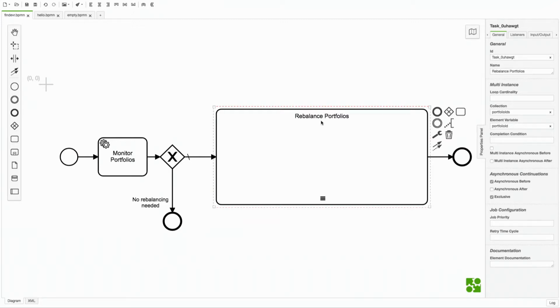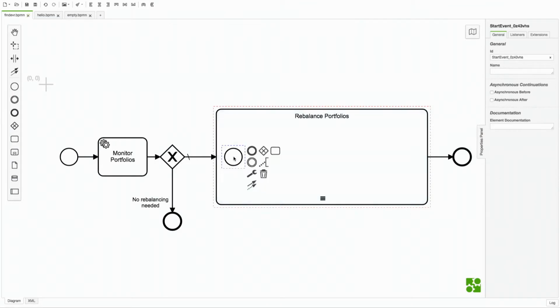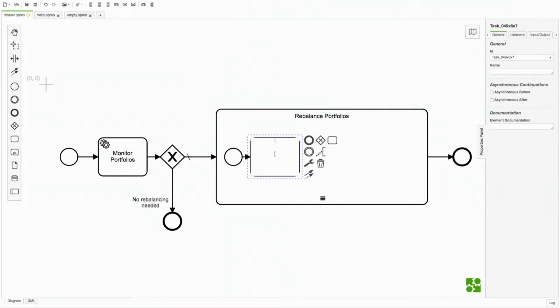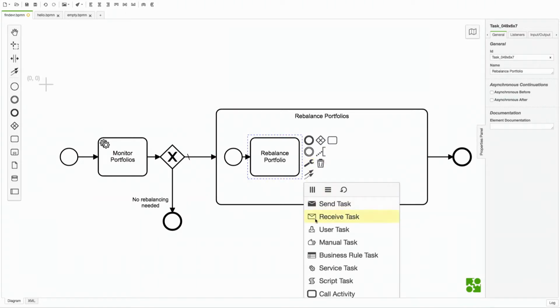I already labeled it rebalance portfolios, and we built a sub-process in it now to show you how easy it is to build a process with this tool. I dragged the start event, the circle here, over into the box and followed it with a task, and I call it rebalance portfolio because it will rebalance a single portfolio. Right, so for each portfolio we identified that is in need of rebalancing, we call our rebalancing service, which calculates orders that rebalance and it sells and buys new securities on that securities account.